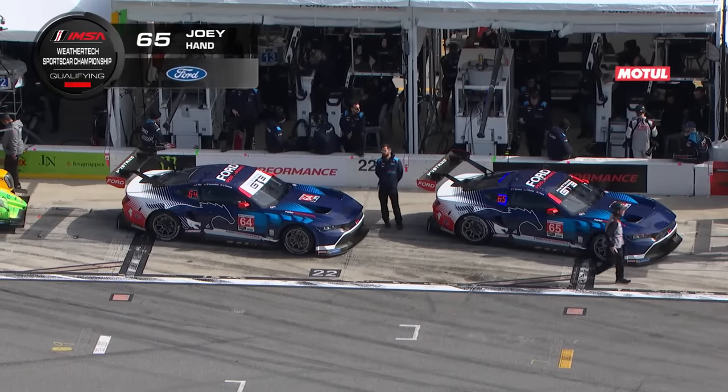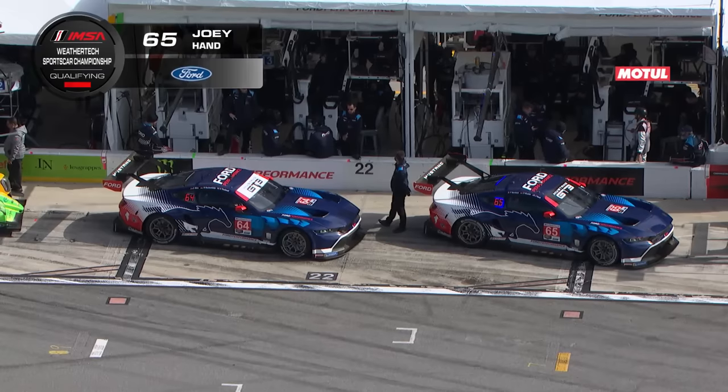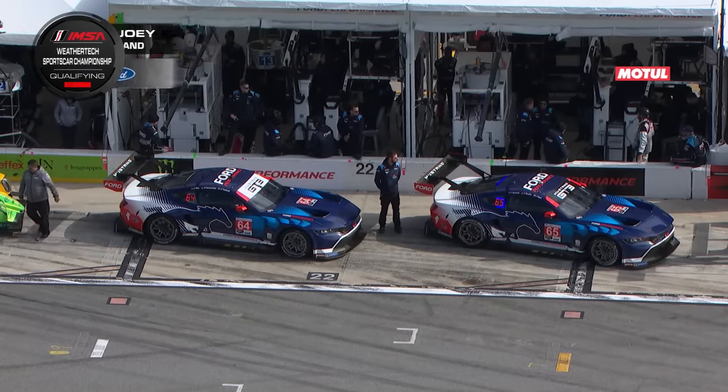Our team manager behind me has told me the problem with that McLaren was they left the radiator blank in. And they've had to stop it and take it out. Excellent. So thank you to Mr. Bradley.